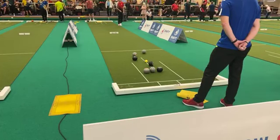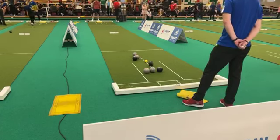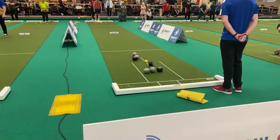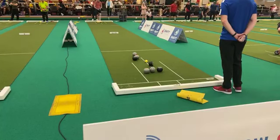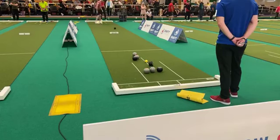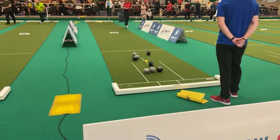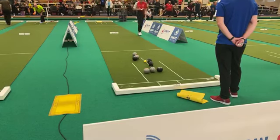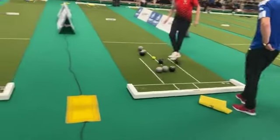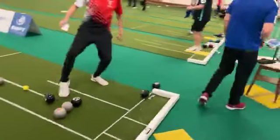Sibe a bit closer this time. Has he made it? No, he's just pulled short. So Glenn currently lying 2. First end. Glenn stays with the backhand. Looks good pace this. Yeah, very good. 3 shots to Glenn Harvey, first end. Yep, 3 to Glenn.